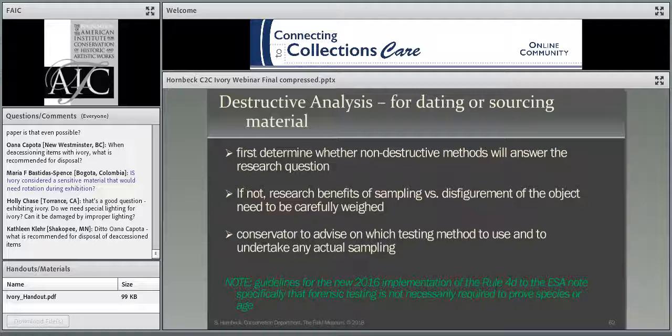Guidelines for the new 2016 implementation of the Rule 4D to the ESA note specifically that forensic testing is not necessarily required to prove species or age. However, in unusual cases where these cannot be sufficiently documented in other ways, museums could be faced with the prospect of destructive analysis.